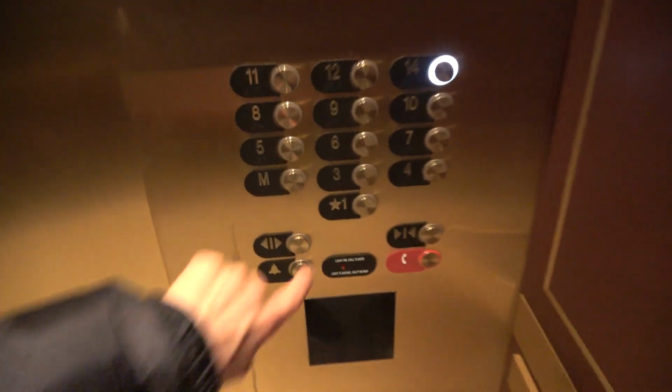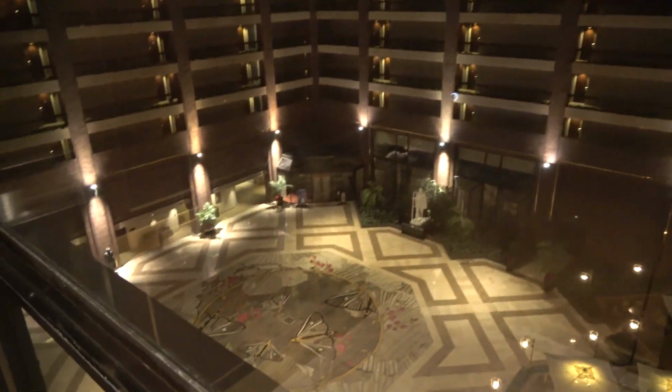14th floor. Alright, back down to 1. Going down. And the door close button works. I love that view. You see into the guest hallway right there. Here are the other elevator cars right there. Look at that fluorescent light. First floor. Looks like the pit light is on over there.